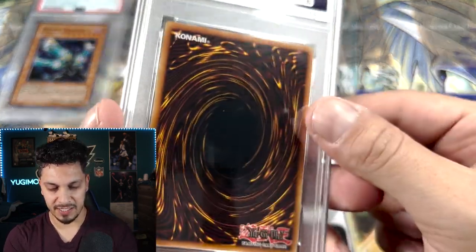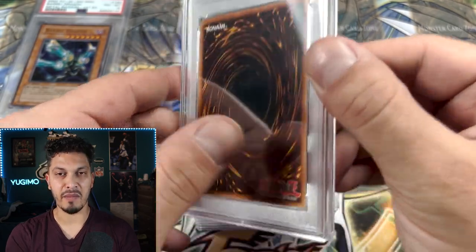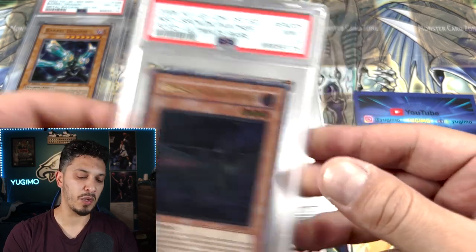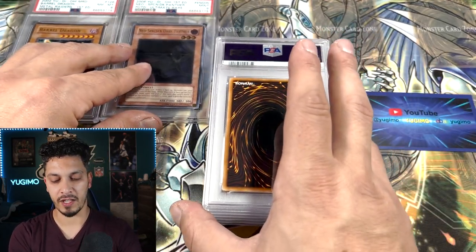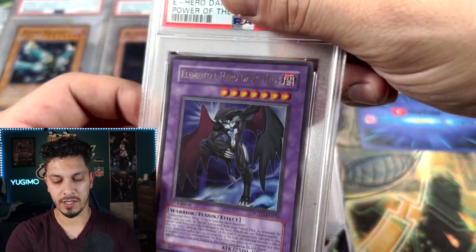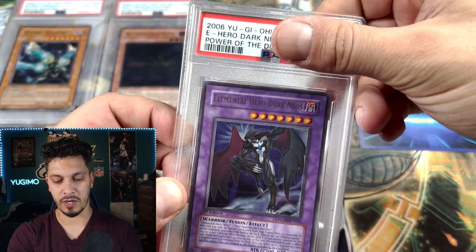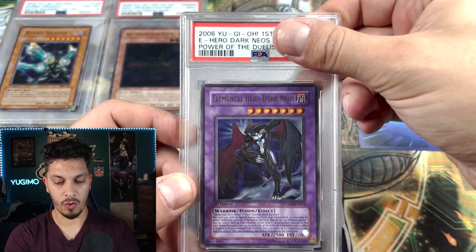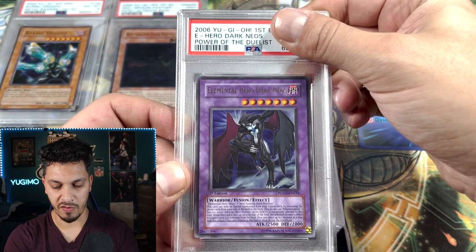The centering looks pretty decent to me. Very, very minimal ultimate rare stamping on the back. Nonetheless, a mint 9. We will take that for Jordan L. Definitely an awesome pull from that hobby box break. Let me know if you guys want to do any more hobby box breaks. Actually, you can get them for a little bit cheaper nowadays, considering the market. But we have another card here pulled for that hobby box break. This one is also for Toe and Fo Show.